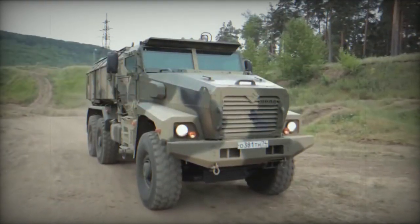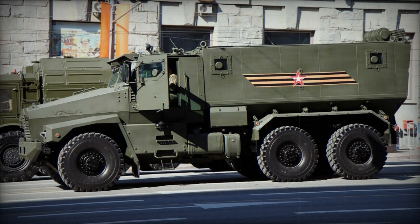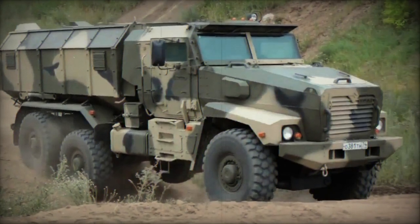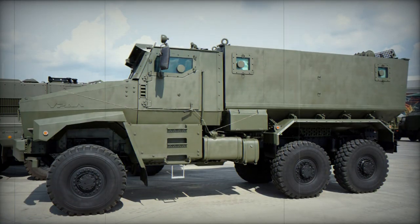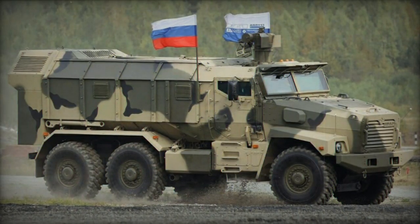The Ural Typhoon features a 6x6 wheeled arrangement that sees the engine in a forward placement, the driving cab immediately behind, and a passenger cabin aft. Wheels are run flat and spread about a frontal axle, and a rear-mounted pairing with suspension is to all 6 wheels.